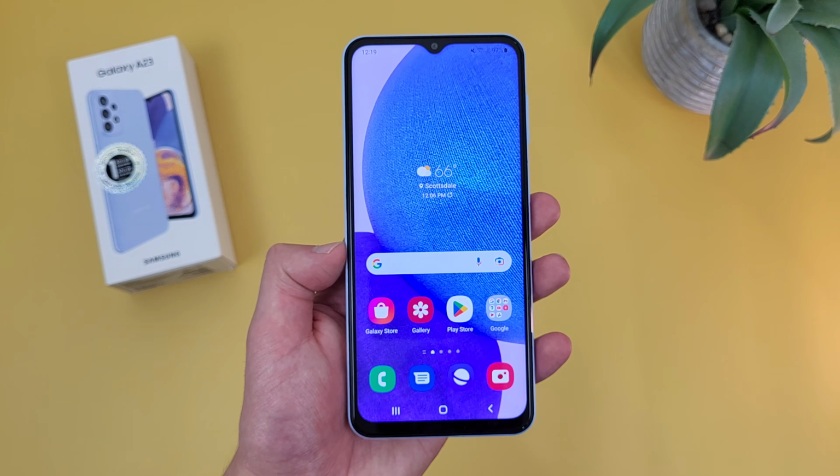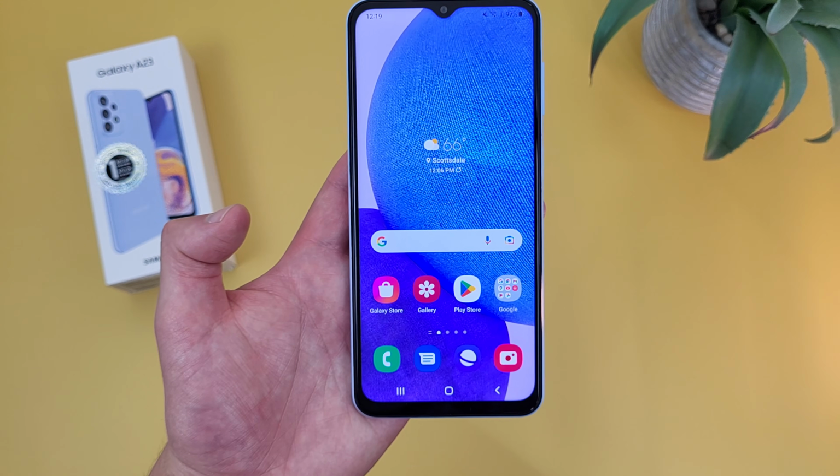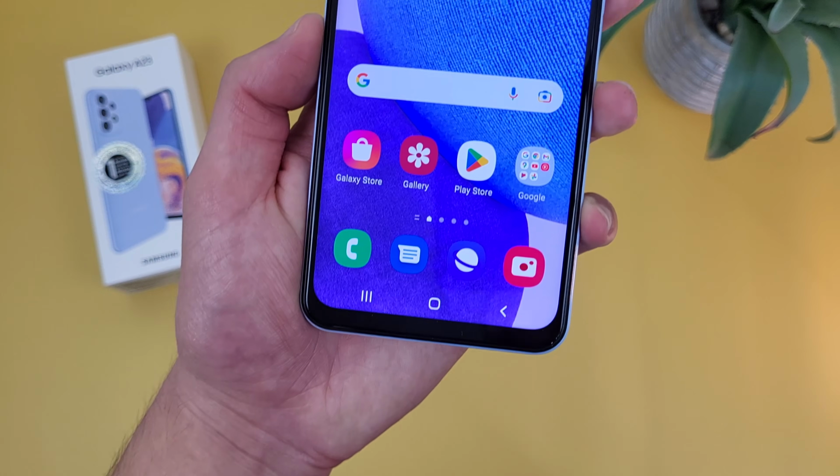So if you're looking for a phone that's going to have great battery life and longevity, the Samsung Galaxy A23 LTE, like most A series phones, is going to be a great choice. And with the 25 watt fast charging, you can expect to get great charging speeds as well.